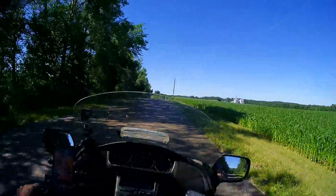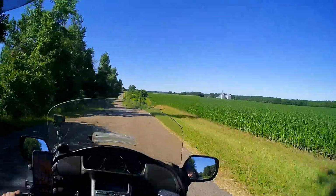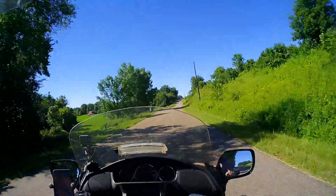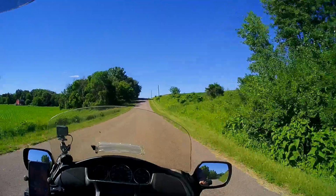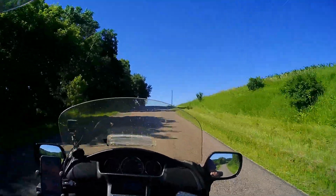Corn crops look really good. I've seen some of them that are already 4 to 5 feet tall. Some of the cornfields. So the excessive moisture has really been helping out with the crop so far.